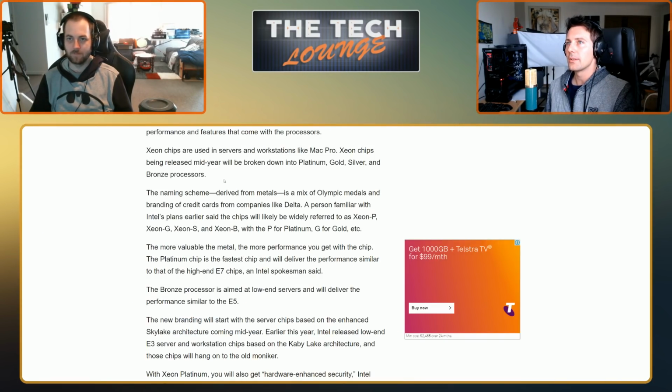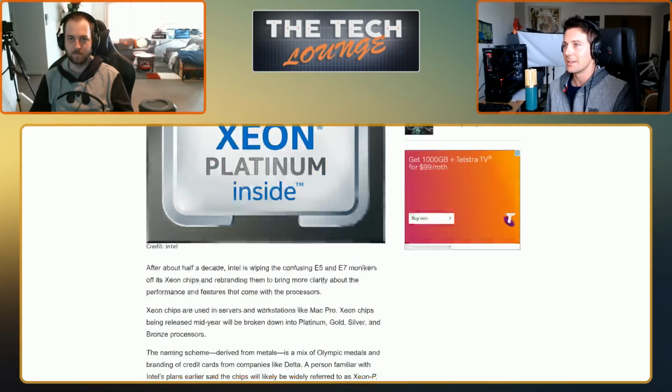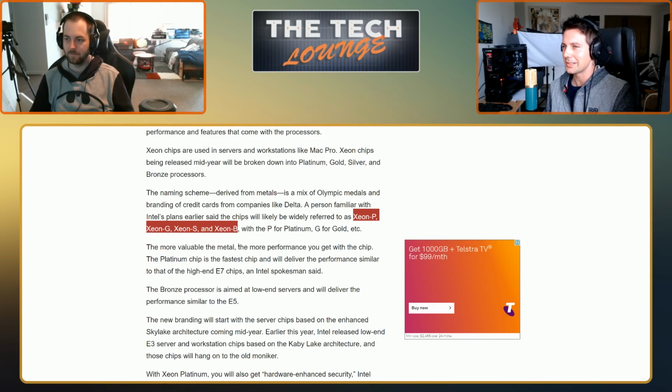So, next up is Intel rebranding the Xeon line to the credit card naming scheme. Apparently the E5 and E7 titles were confusing to people, so they decided to go with Xeon Platinum, Xeon Gold, Xeon Silver, and Xeon Bronze. I don't know, what do you think about the naming scheme?